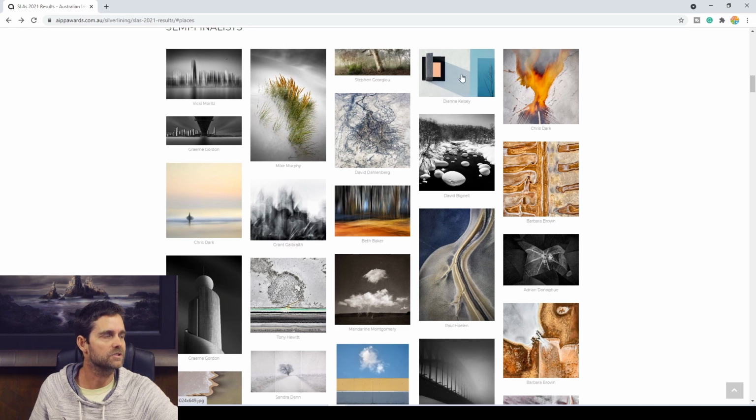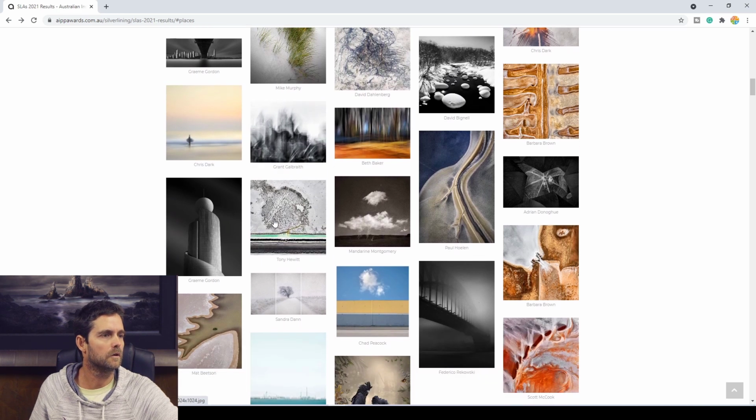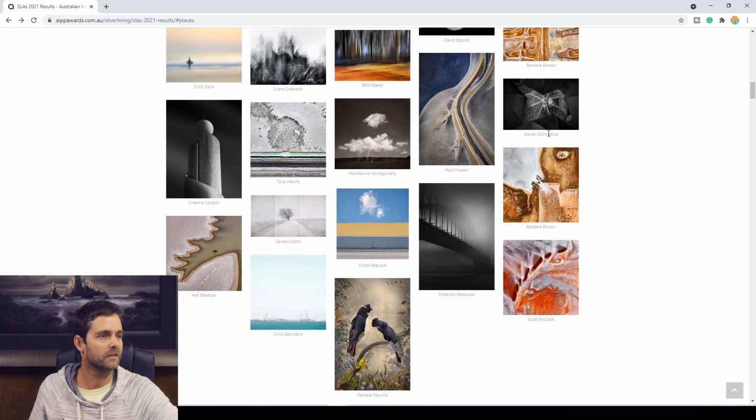I think Diane Kelsey here is close to being in that. Chris Dark. David Bignell might be close on that too. Grant Galbraith, that's 4. Paul Holland. To anyone that I miss out here, obviously, it's just one mug's idea of what I like. Adrian Donahue, I think that's 6. Scotty McCook, definitely. Pamela Pauline, definitely. That's 8. And the final 2 that I would have would be Federico Rakowski.